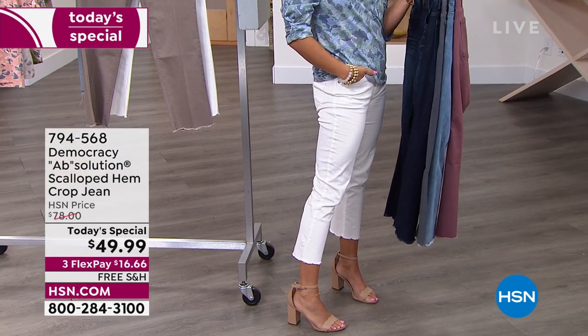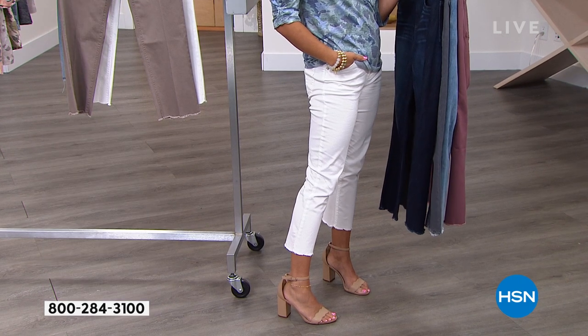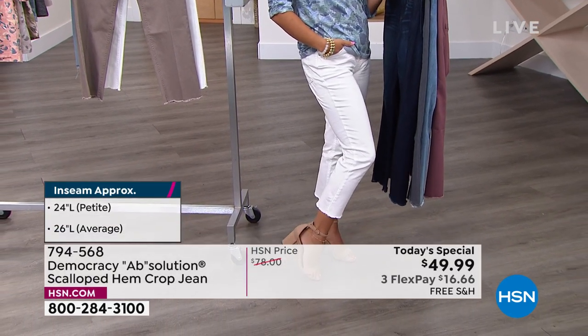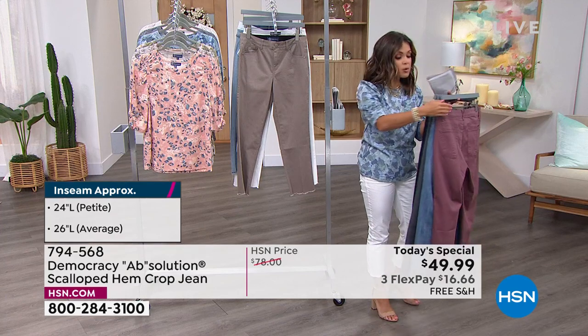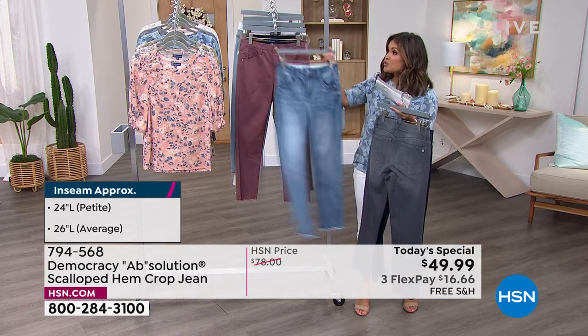I'm in the petite. I'm only 5'2", so that 24-inch inseam is perfection. I also had on the average length that is 26 inches long earlier, and I loved that too. It came right about to where the strap on my shoe is, and it worked for me. But the whole beauty of this Today Special is that you can get that custom fit. You can stay true to size on this.